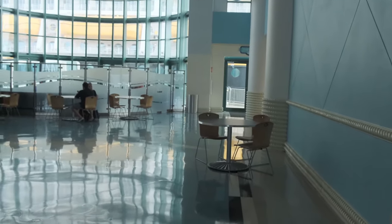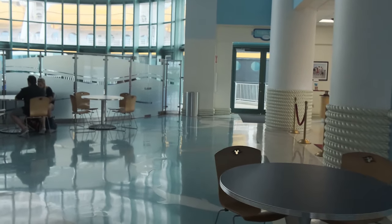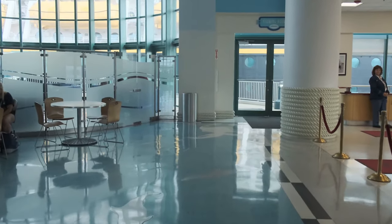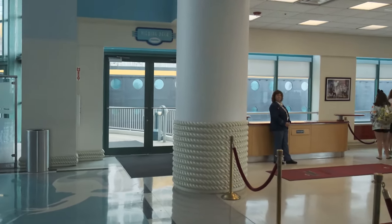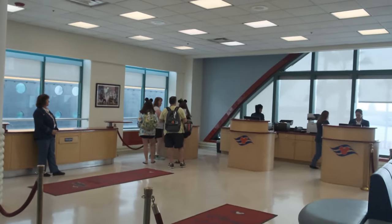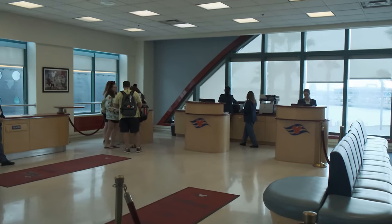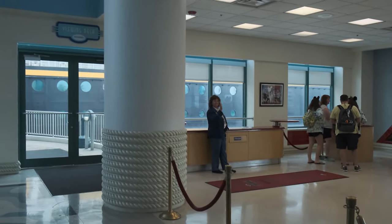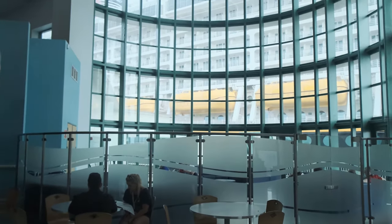So if you happen to be staying concierge, this area down here is pretty much exclusive to concierge. So this is where the concierge check-in is. If you are staying concierge, you can avoid that other line. You're going to come here, and that's where you're going to check in, and they will hand you your gold Key to the World card. Out those doors is an observation deck, with a good view of the ship.